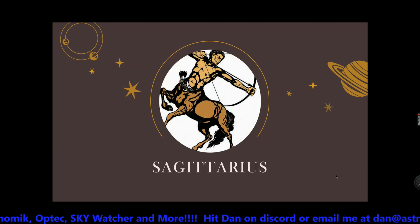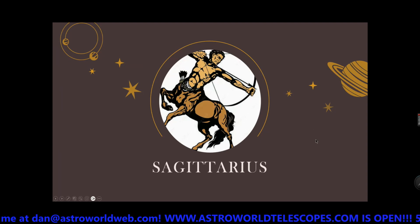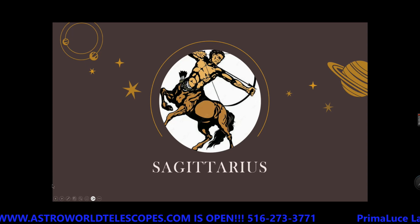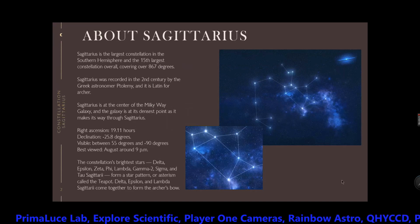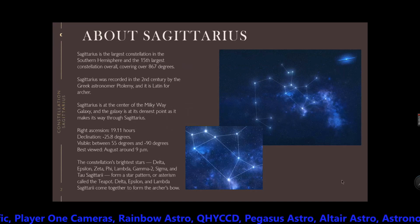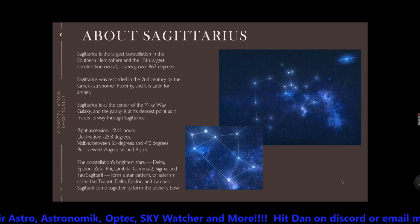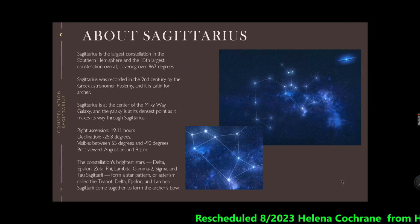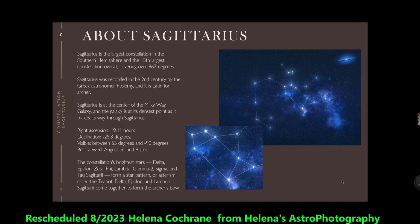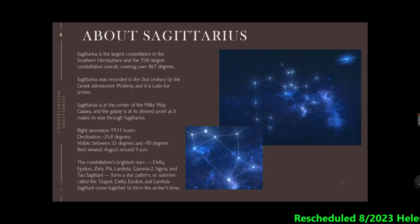So let's now move a little over to Sagittarius, which I think is right next to Scorpius. Yep, they are right next to one another. All right, so, about Sagittarius. Sagittarius is actually the largest constellation in the southern hemisphere and the 15th largest constellation overall, covering a massive area of over 867 square degrees. It is massive. Sagittarius, just like Scorpius, was recorded in the second century by the Greek astronomer Ptolemy.